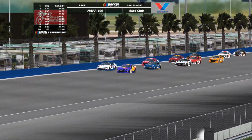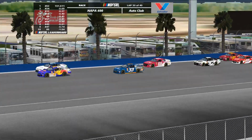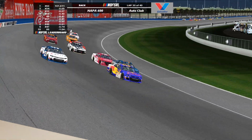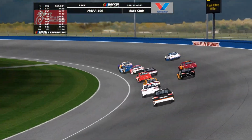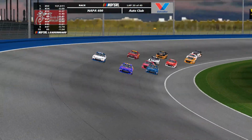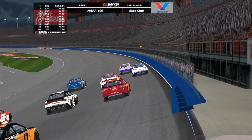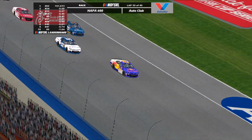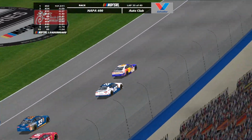Great racing here at Auto Club. These guys have really been battling it out hard for this NAPA 400 victory. Coming to 10 laps to go here at Auto Club. Marty, who do you think is going to be in victory lane after all this is done? I don't think I can really put my finger on who's the strongest car. I don't know, but coming to the line last time out, the 10th place car, which was Keegan Thompson, was 1 second back on the race leader.